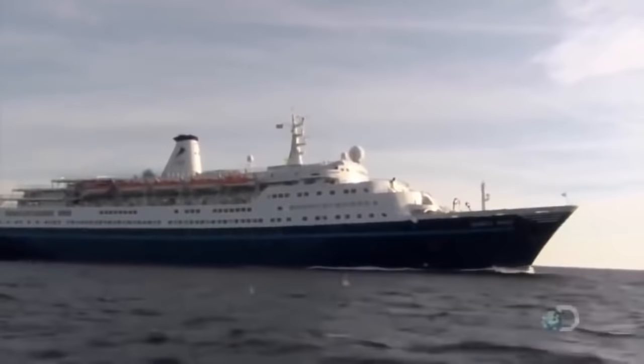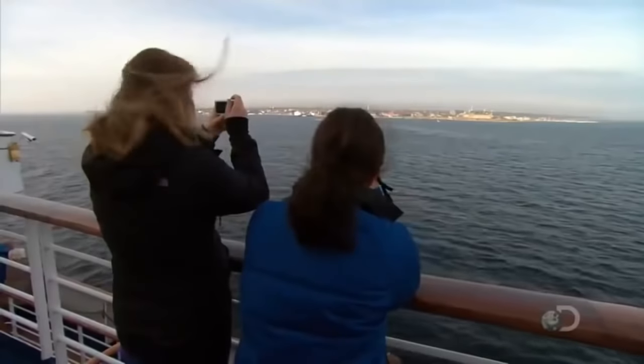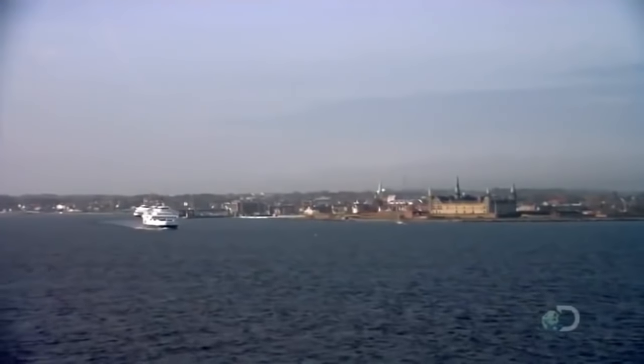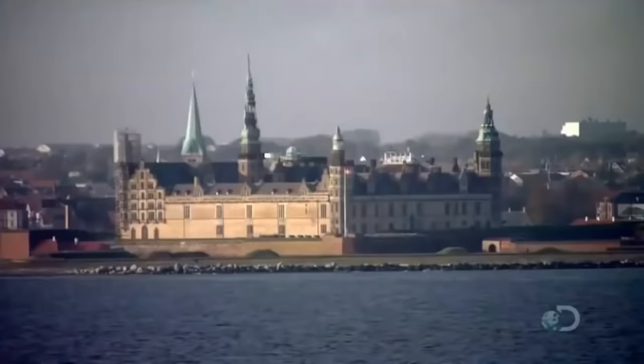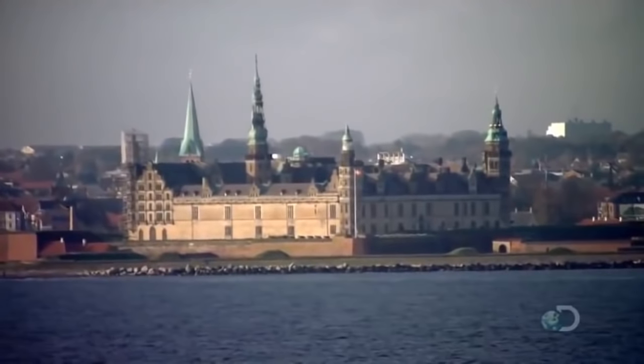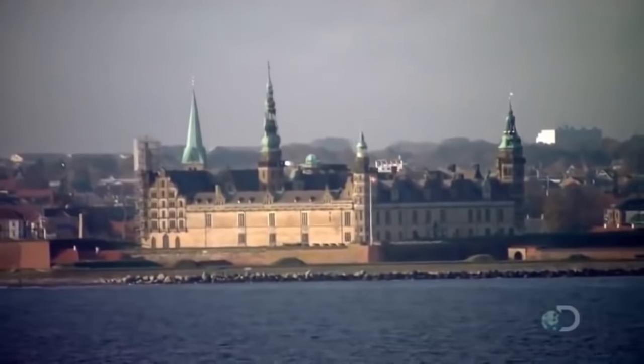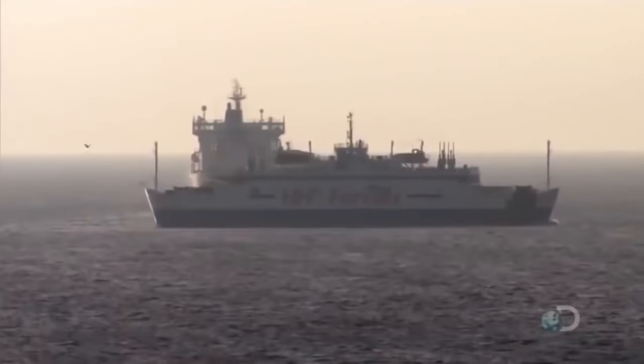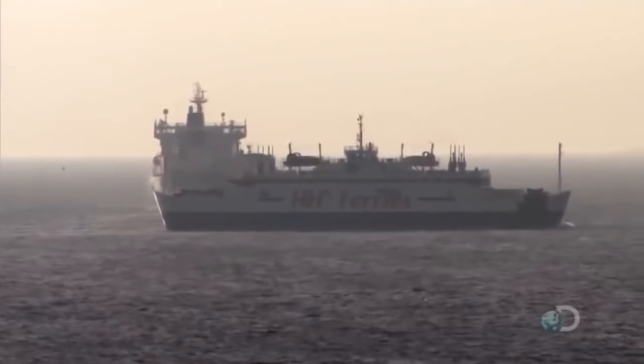As the morning dawns on day 3 of Marco Polo's voyage, she begins her approach to Copenhagen, Denmark. For the passengers, it's a first glimpse at Baltic history, including Kronborg Castle, the inspiration for Hamlet's infamous Elsinore. For the captain, Nectarius Rigas, there's no sightseeing. It's a busy harbor to navigate.